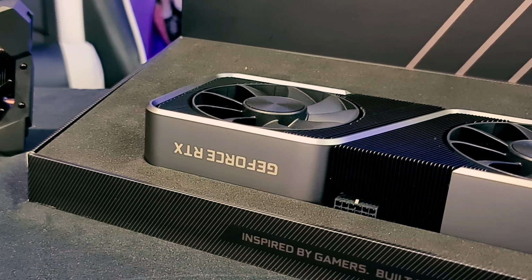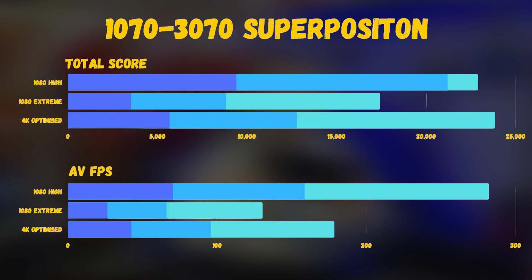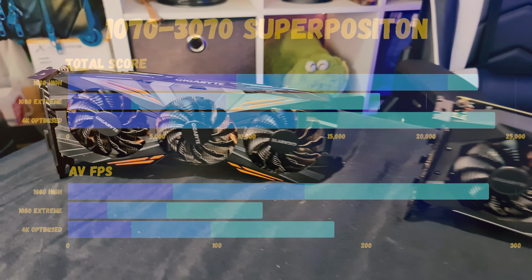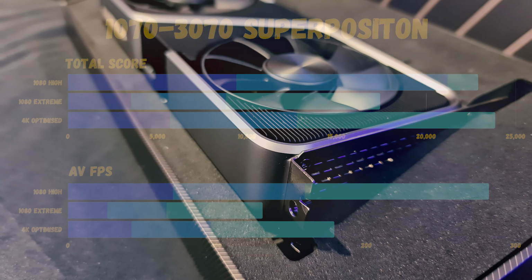Now, moving over to 1080 Extreme, we got a score of 8,595, which is similar to what our score for this one was on 1080 high. Now, we also got an average frame per second of 64.29 at 1080 extreme. Moving over to 4K optimized, our score is a little bit higher. Again, 11,066 for this one, and with an average frame per second of 82.44.